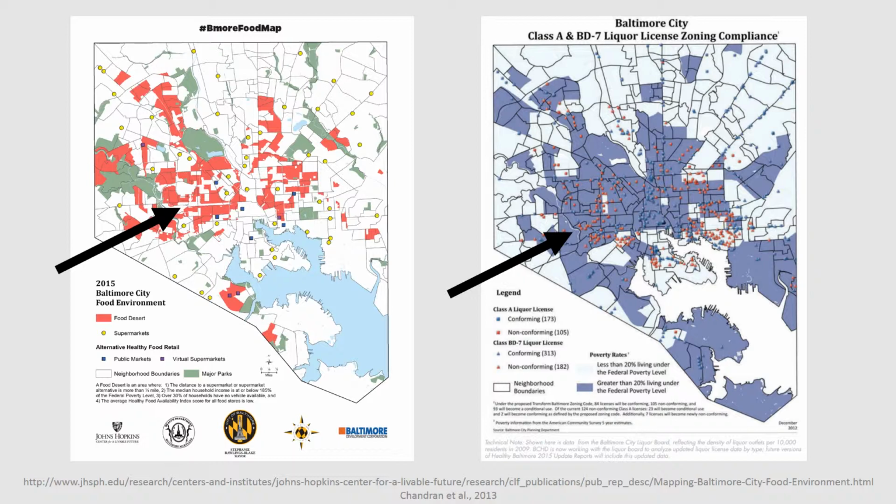Relatedly, in the map on the right, this map shows the density of liquor license holding establishments around the city. The blue and red dots and triangles each represent such establishments that hold these licenses, and the areas in gray show places where the residents living in those areas, more than 20% of them live under the federal poverty level. Notice both the density and concentration of liquor licenses, as well as those living in poverty in West Baltimore.